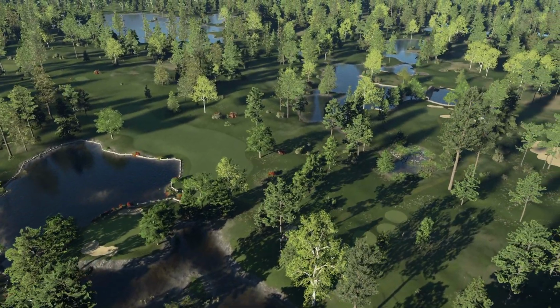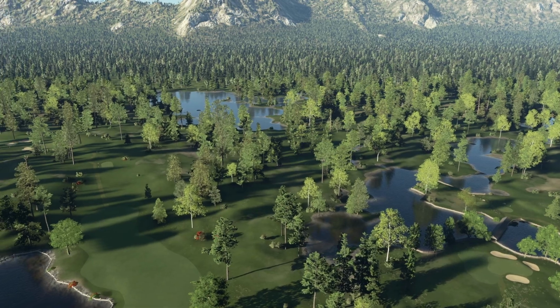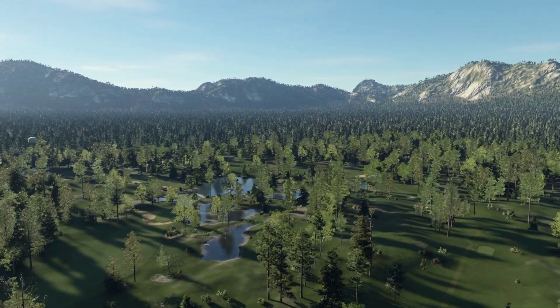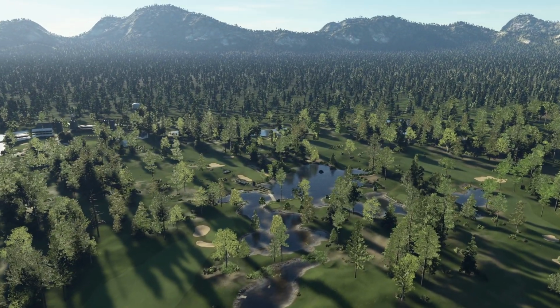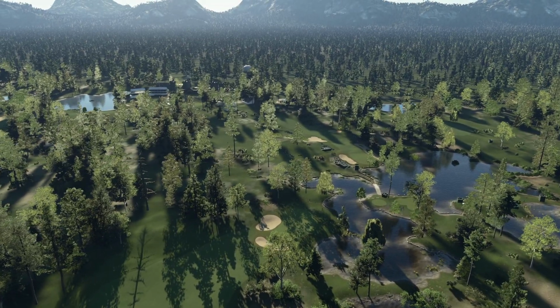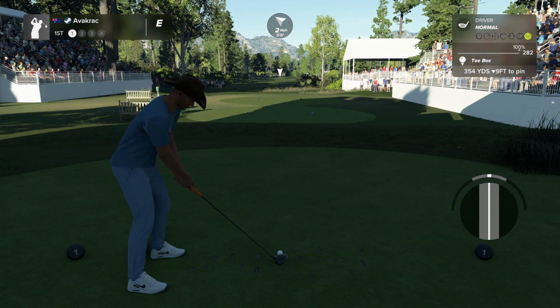Very cool, very cool. All right, well, I think we've seen enough. Yeah, big lake out there. Nice backdrop of the mountains too. Anyway, let's get back to our first tee. So if you've just come for the flyover, I bid you farewell. Yes, enjoy. And if you're going to play along and watch the rest of it, well, let's get into it. Okay, here we go.